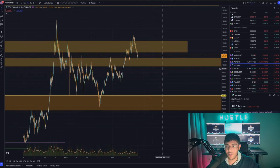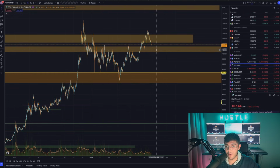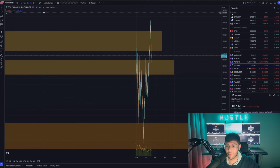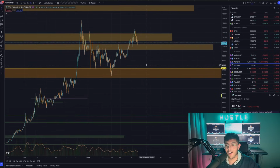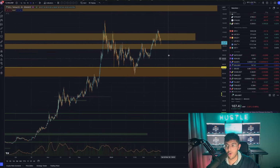There's Solana as well. It's got this area of support right here at about the low hundreds. If it falls below this, it has a long way to drop. And if you think that these altcoins are going to be immune from that, then good luck. I think you're going to be in for a bit of a shock. These altcoins can definitely drop. There's a long way to go.